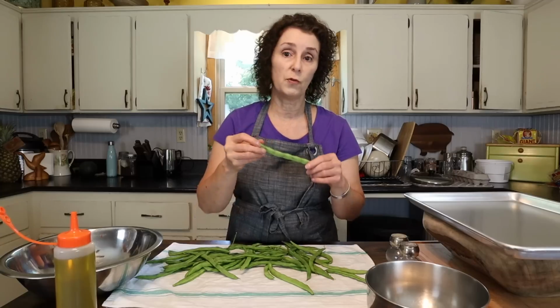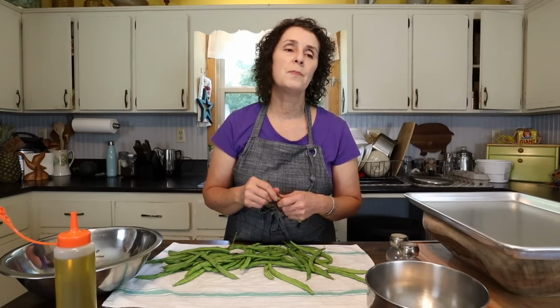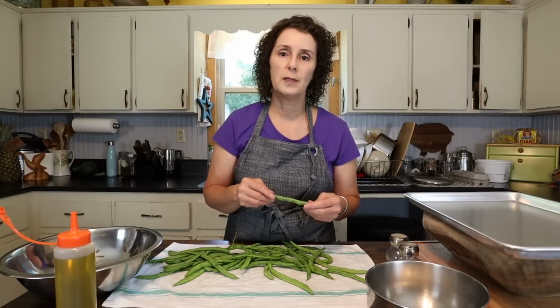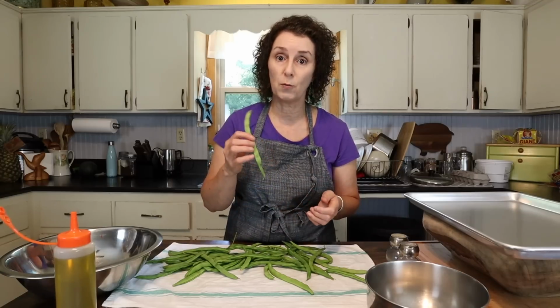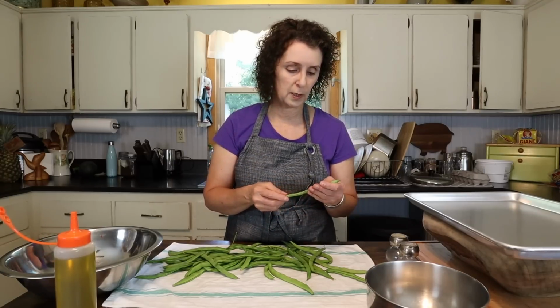But they can be used a variety of ways. They can be used exactly like how I grew up, when you break them up and cook them for a long time as leather britches. They work well as that. We've canned them for 2 years in a row. They work really good as that. They work great roasted, which is what I'm going to share with you today.